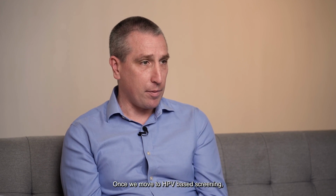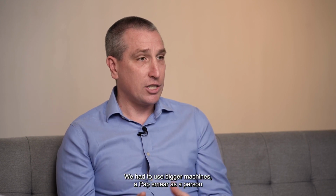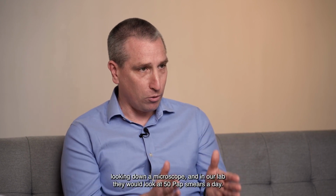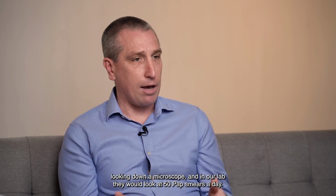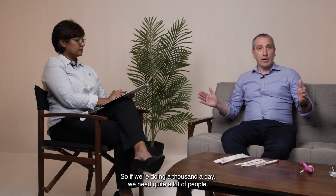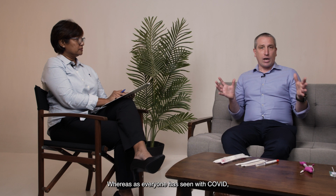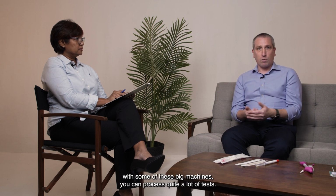Once we moved to HPV-based screening, it was a switch. It was a different kind of sample. We had to use bigger machines. A pap smear is a person looking down a microscope, and in our lab, they would look at 50 pap smears a day. So if we're doing 1,000 a day, we need quite a lot of people. Whereas, as everyone has seen with COVID, with some of these big machines, you can process quite a lot of tests.